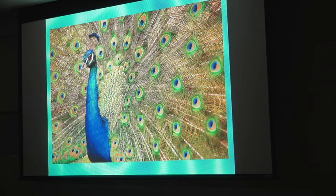And then if you've ever been to Crandon Gardens, you've seen this one. This is the Indian peafowl, native to India. This is the male. And this is a bird that people have a love-hate relationship with. Some people just love these birds. Other people, because they're noisy, because they're messy, they don't have as much of a love affair. But certainly one of the most beautiful birds in the world.